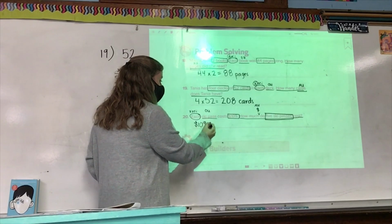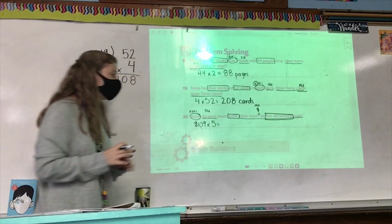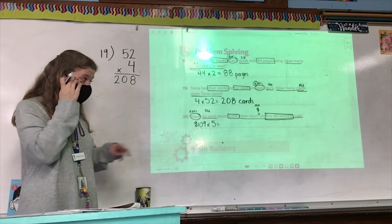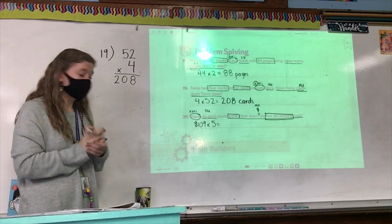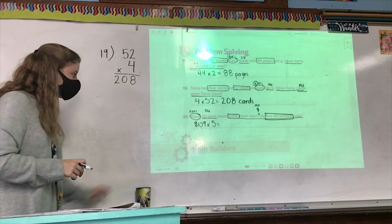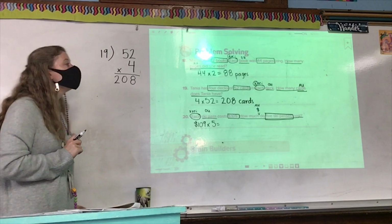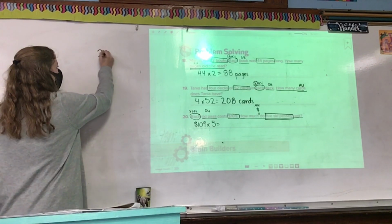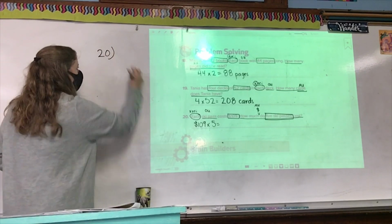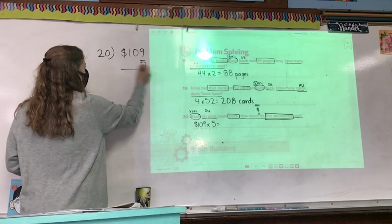$109 times 5. Don't forget, if there's dollars, you include it in the equation. $109 times 5. Michaela, if I'd written that 5 times $109, would I be wrong? No. And now, do I solve it like this? No. So where do I need to go? To my separate sheet, where I should have number 20 and $109 times 5 written up and down.